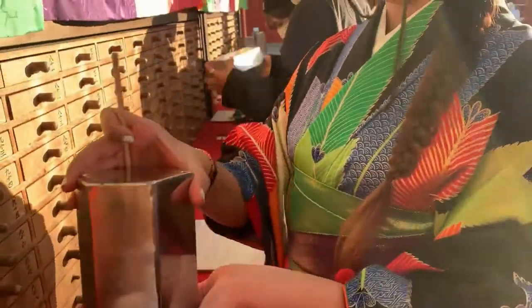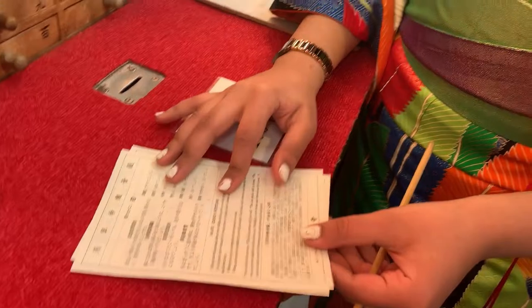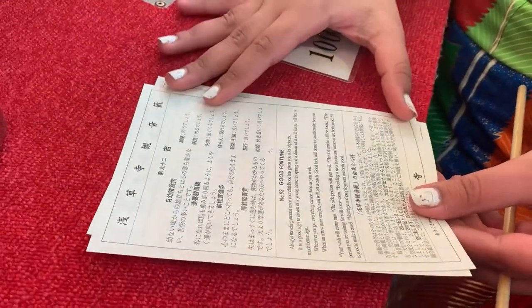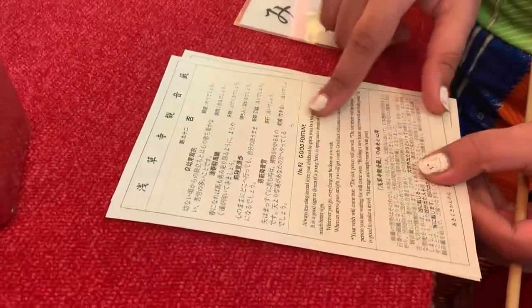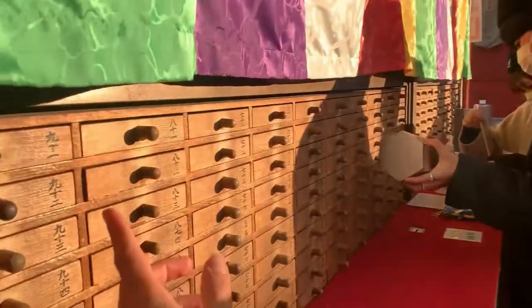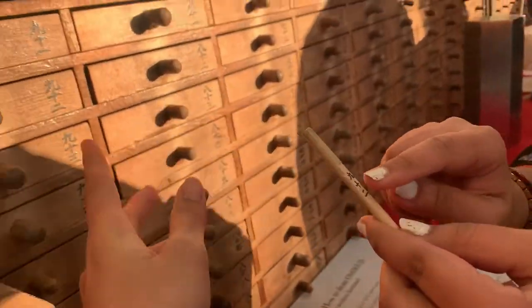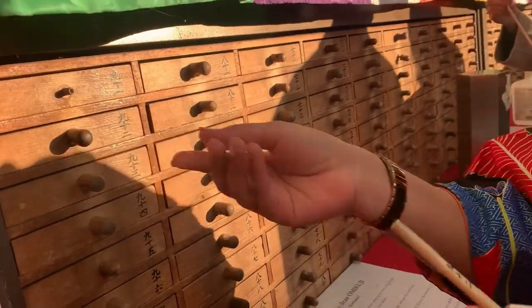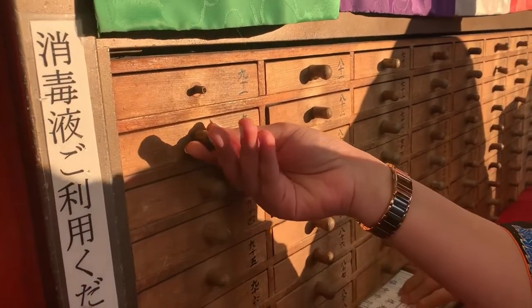Okay, which one did you get? What does it say? Oh! You get a good fortune. So it's the same, like normal. Is it 52 now? Yes. I'm sorry, that's 92. 92. Yes. Okay, 92. Open it.